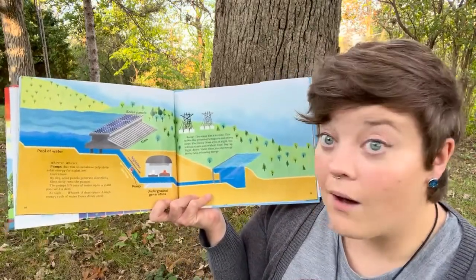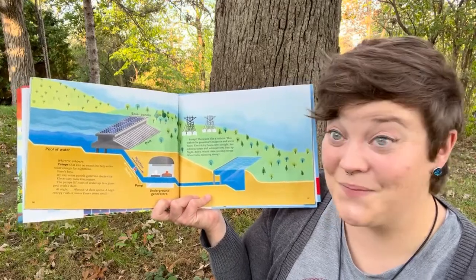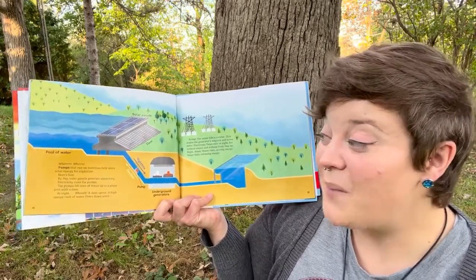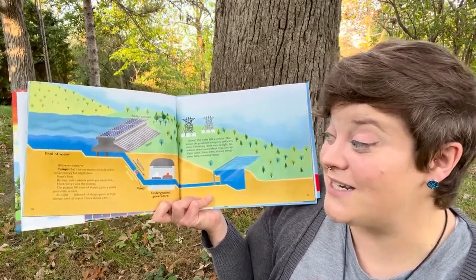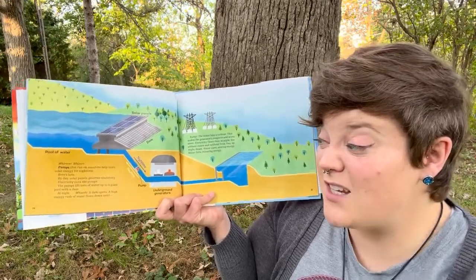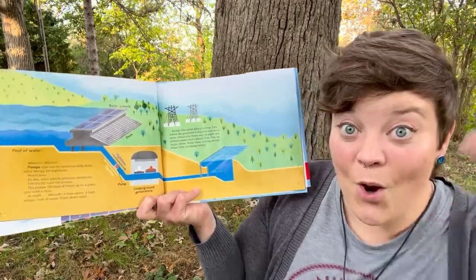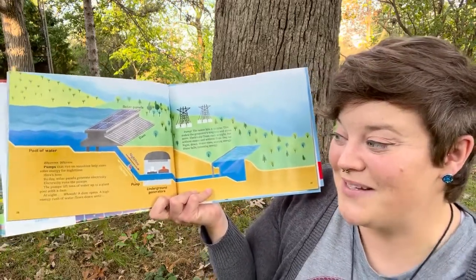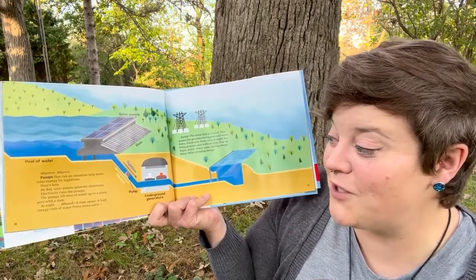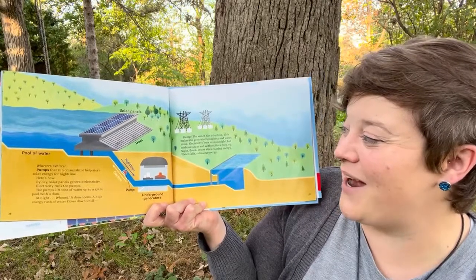Whir, whir. Pumps that run on sunshine help store solar energy for nighttime. Here's how. By day, solar panels generate electricity. Electricity runs the pumps. The pumps lift tons of water up into a giant pool with a dam. And at night, whoosh, a dam opens. A high-energy rush of water flows down until, bump, the water hits a turbine.